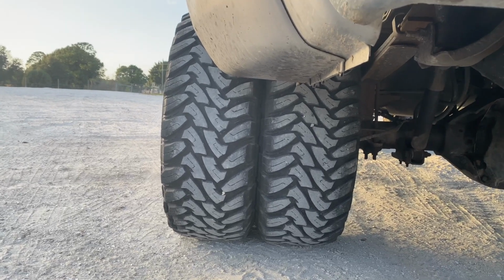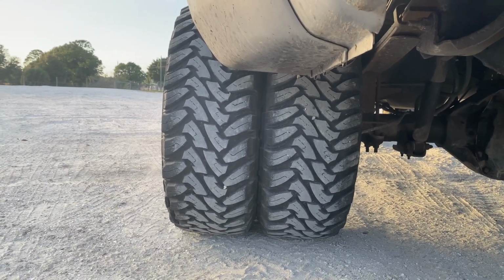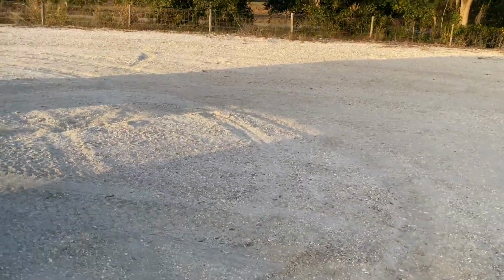So I just decided, okay, you know what? We're going to rotate the tires, and we're going to ditch the spacer, and we're just going to deflate and impact them together. And I had no problems with it after that. They were fine.